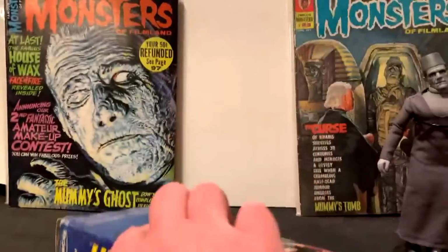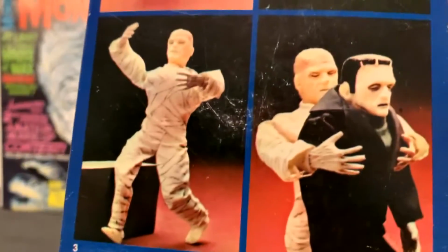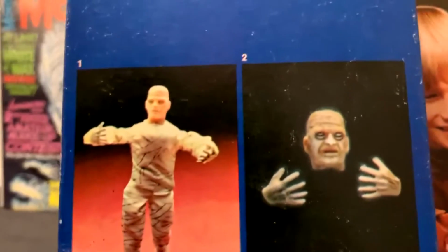The Mummy. And then you've got the back card art with it. There we go, with Frankenstein. The Mummy. Oh, is that the Mummy? That's the Mummy glowing in the dark. I apologize.